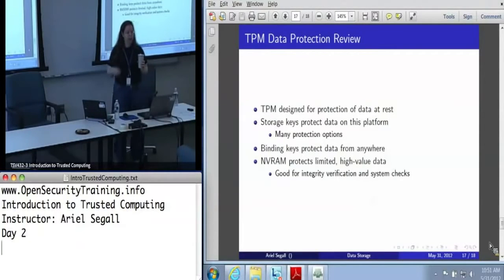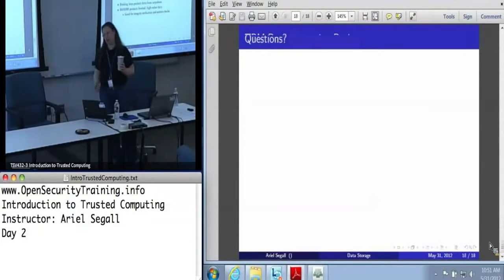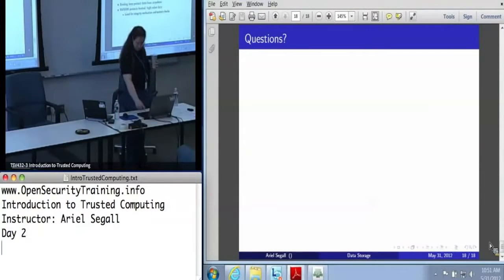And NVRAM is very good for protecting limited high-value data, like integrity verification. It can be used for other things, but the more you use it, the more risky it gets because it is very small and does burn out. So, any questions on storage?